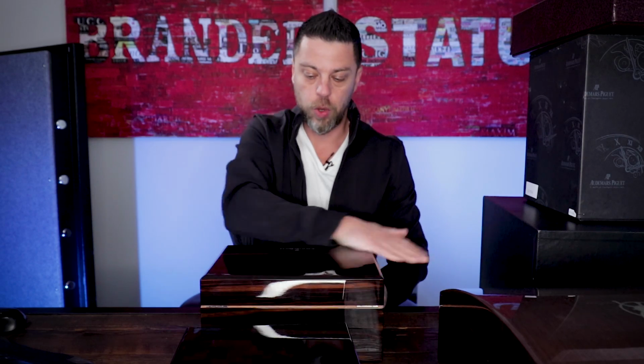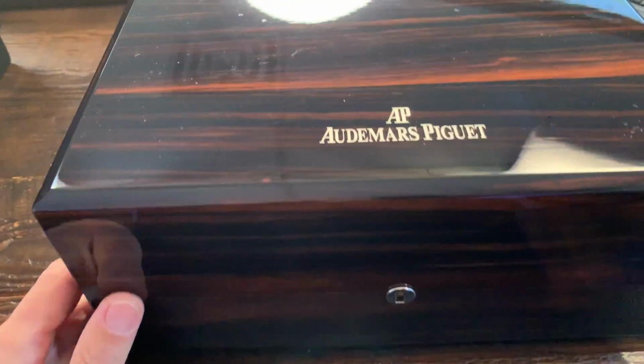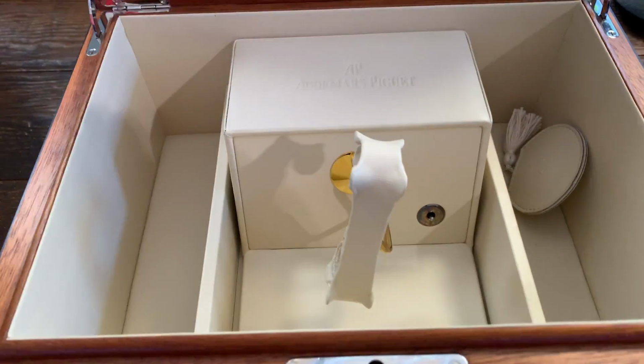Nice. Anyway, I'm going to start things off fairly simple by showing you a not so simple, but yet beautiful perpetual box from Audemars Piguet. Right away, you'll notice a very familiar lacquered wood finish on all these boxes. And as I open the box up, you'll notice the insides.